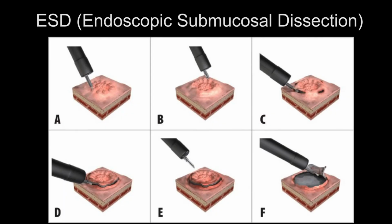And finally, we have ESD, or endoscopic submucosal dissection, where in A, I mark the perimeter of the lesion. In B, I inject a fluid cushion. In C, D, and E, I'm making an incision or cutting around the perimeter of the lesion. And finally, in F, I'm going underneath the carpet and dissecting or teasing away the superficial layer so that the entire lesion can be removed in one piece.